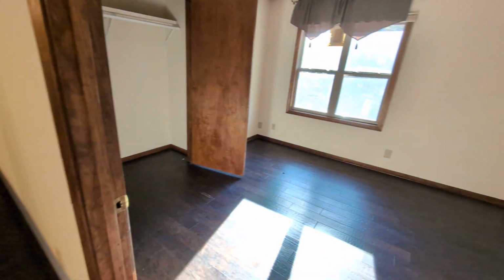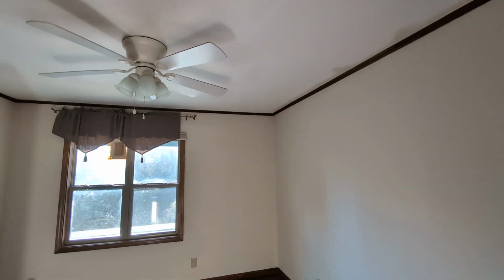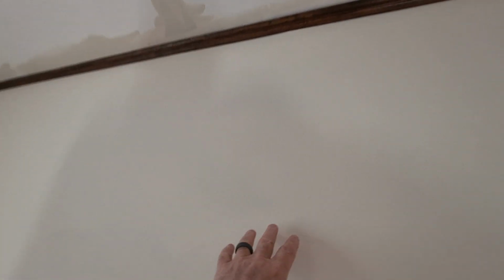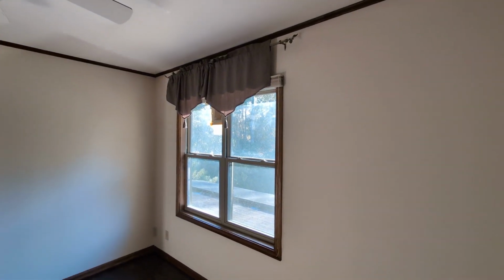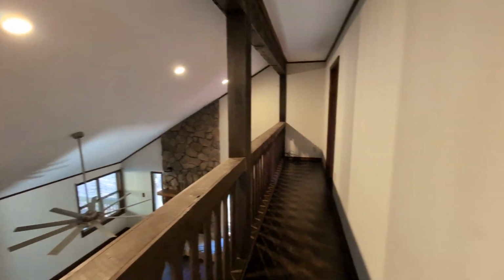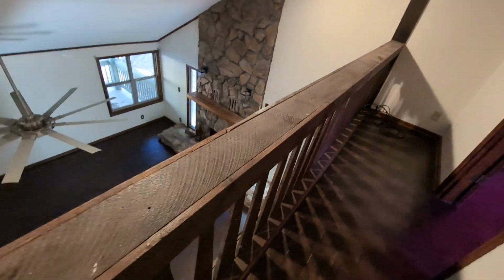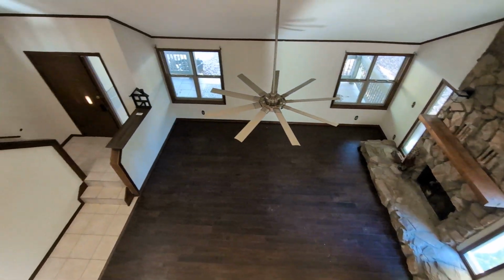We've got another bedroom here. This one may be the smallest of all of them. I'm not sure. I don't think that's a leak. I think that's paint, because it looks like this paint. It looks like a leak kind of, but it is not. You can tell it's paint that got misapplied. And then we've got this rail here looking down into the living room and the front door.